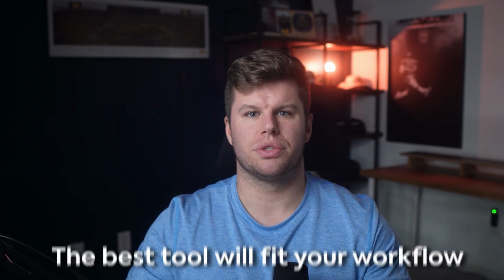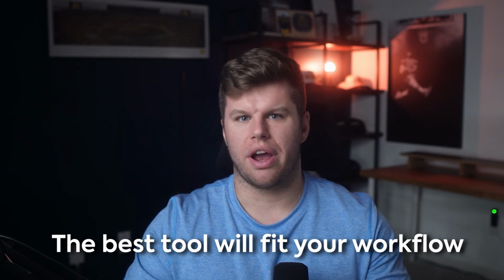No matter how your team works, the right Kanban tools can make or break the deal for you. Of course, the best tool is the one that fits your workflow. Try out a few, see what clicks, and get ready to enjoy a more organized, productive way of working.